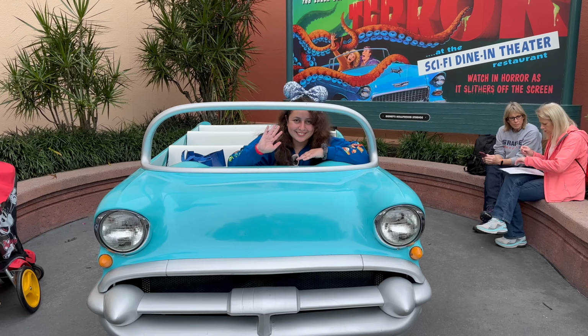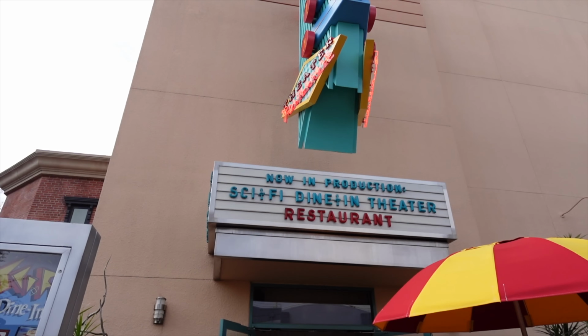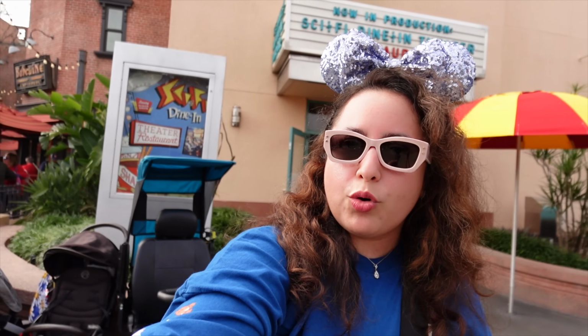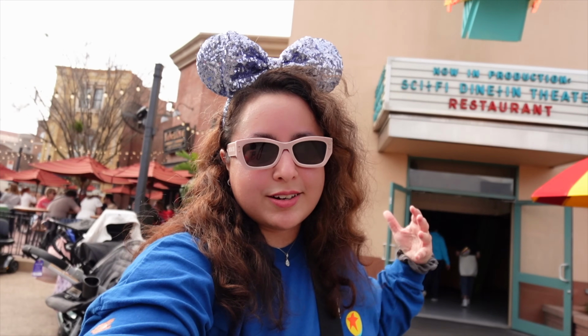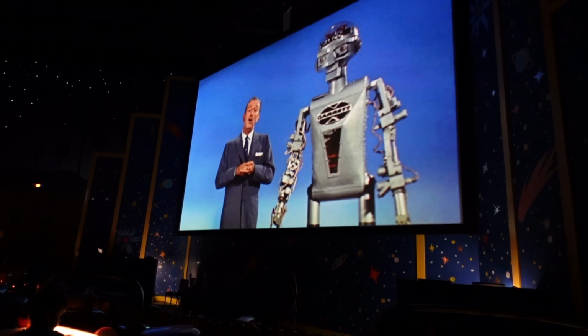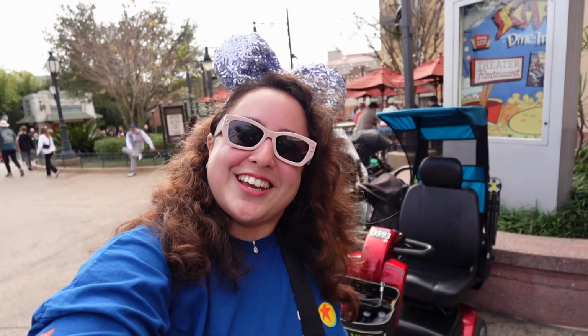You can see there's a car outside, and that's literally kind of what happens. There's loads of cars, and if you're lucky, for the most part, you probably will end up dining inside a car. And of course, with it being called the Sci-Fi Dine-In Theater, you're basically in a dining theater. You not only get to eat, but you also get to watch some movies, some little shorts, some old school films, a variety of different things. My mom's just calling me in, so let's go.